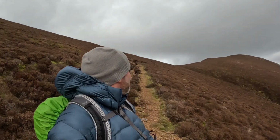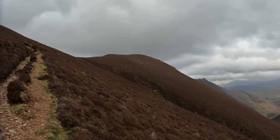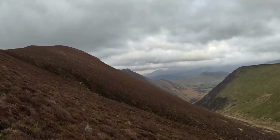Just having a minute to take this in because I'm the only person here. There's literally nobody about. I saw a few people on Catbells this morning, but that's it. A few people near the car parks. Don't think anyone's gone in this direction though, so it's quite a privilege to be here. So what we're doing is we're heading up and then over to Causey Pike in the distance there, then we'll head our way back down.